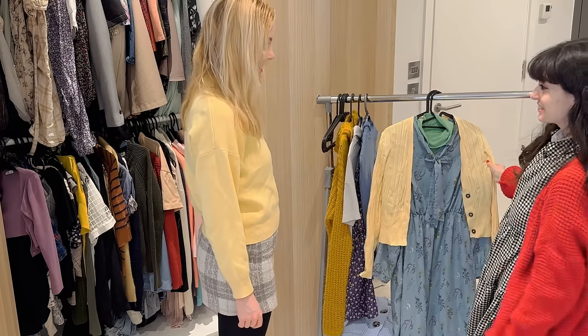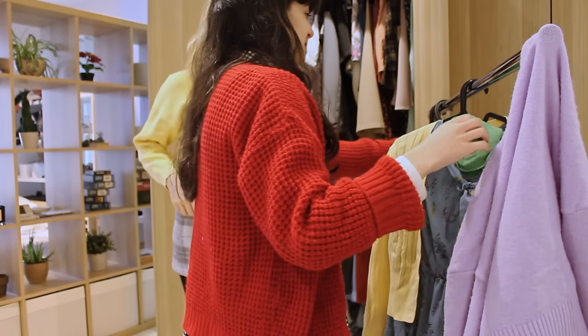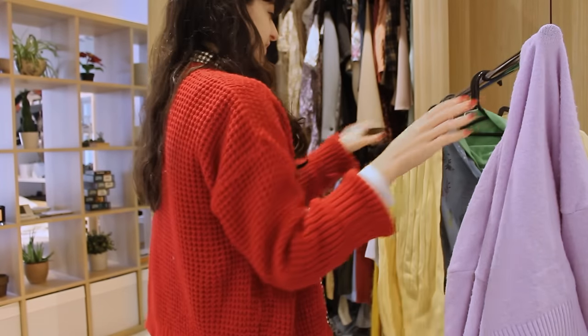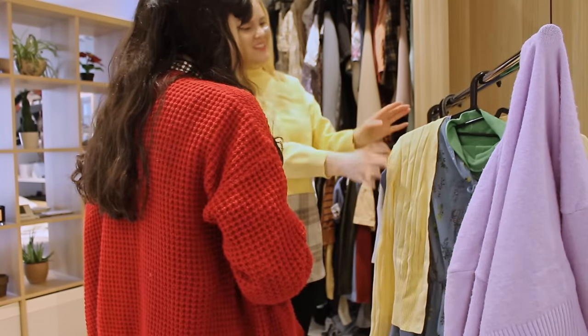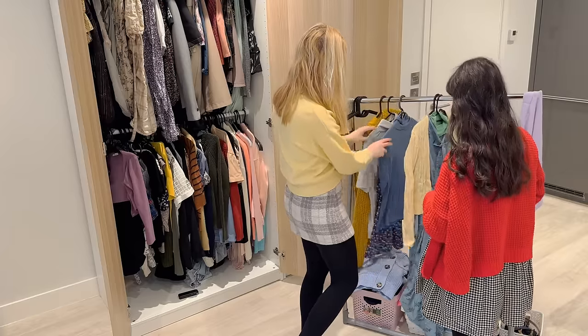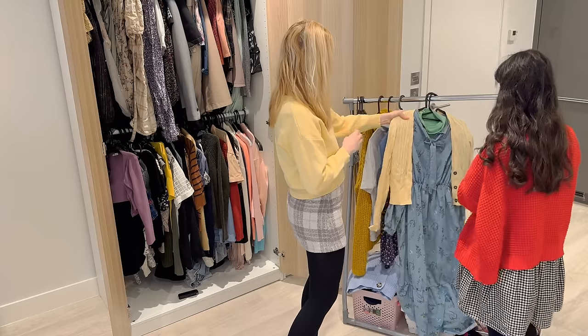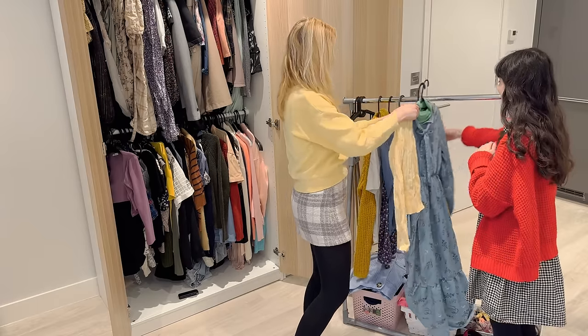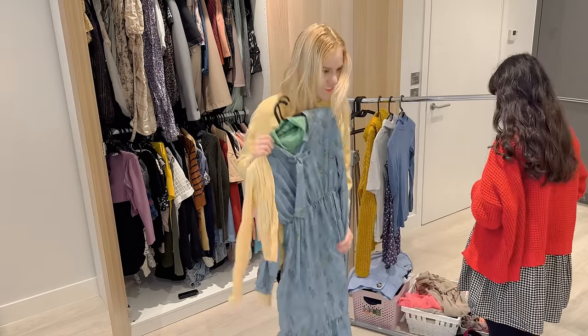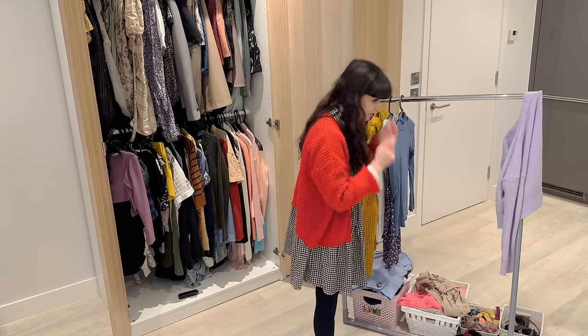Should I try it on? There's loads of things we can try. I'm excited. It's so cool how you can make the outfit pre-made on the rack like this. It's really fun. Oh, which one? Should I check this one? Is that the one you're excited by? Yeah, I think so. Let's see if there's anything else you can try as well.